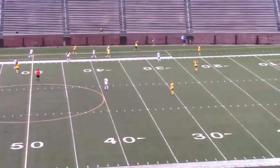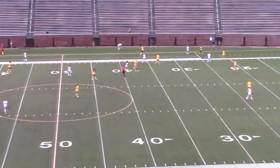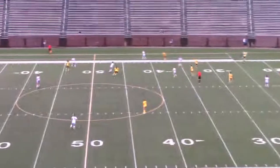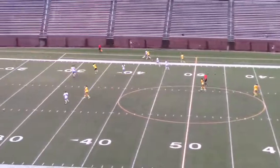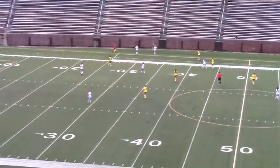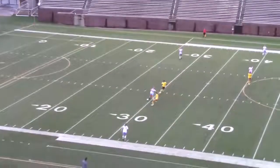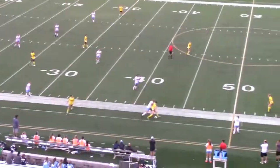Checking into the game is Kamala Mustafa for Peachtree City. This will be a Chattanooga throw. Peachtree City trying to get some more legs out there on the field and see if they can create a spark of offense. And this will be a throw in for Chattanooga again. Anna Lanter will throw it. Shaughnessy was not able to get there in time, and she works hard and nearly takes it back.